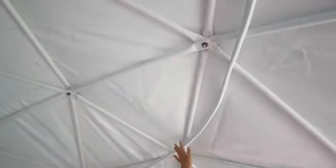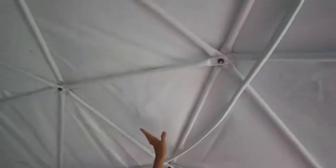It's pretty basic, but as you can see on the inside, it's this entire metal structure, which looks like it can be put together and taken apart pretty quickly, and then just covered in canvas, waterproof canvas. They have a nice plastic window in the front. Unfortunately, I don't think you can open this up.